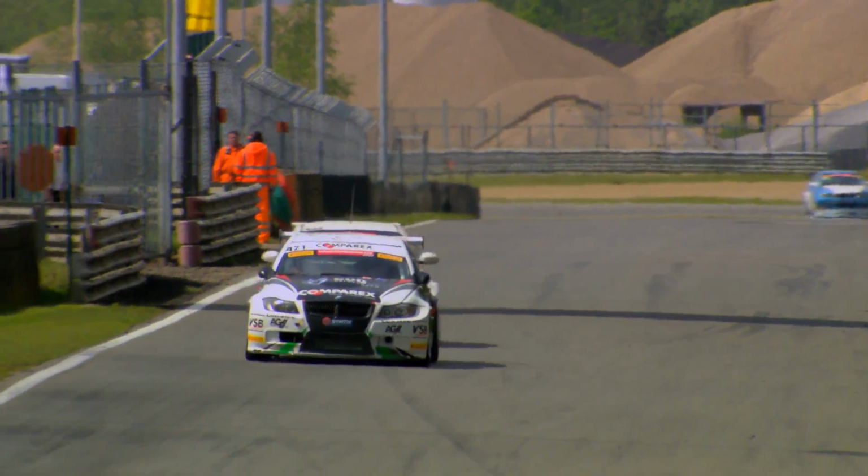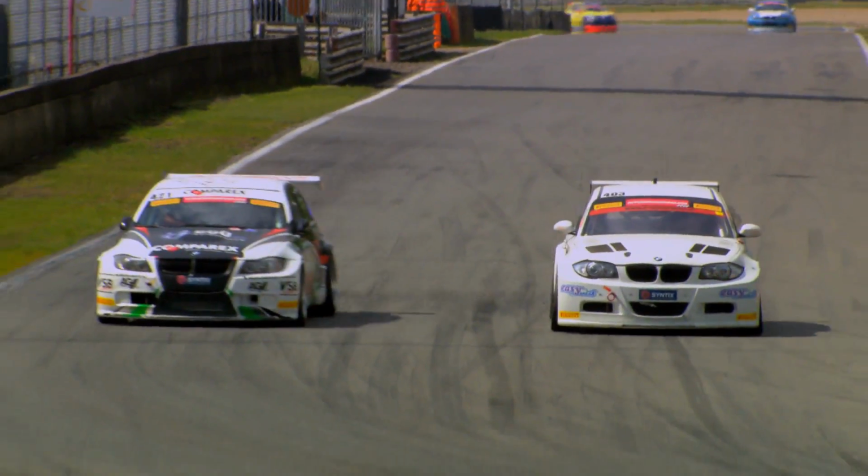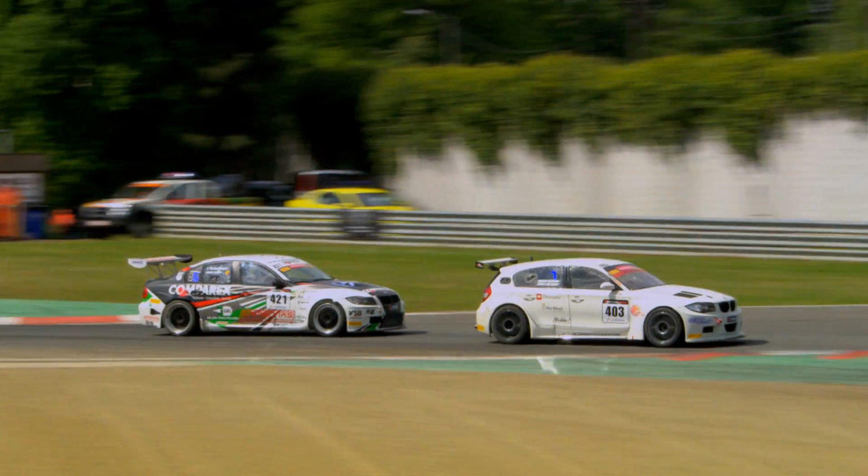We'll take a look at this. Watch the car jink around as he hits the brake pedal, only just controls it. Van Bellingen gets in sideways as well. Fantastic racing.